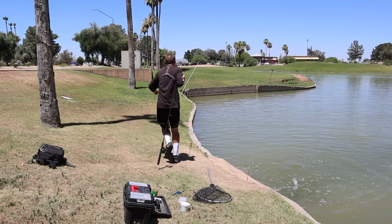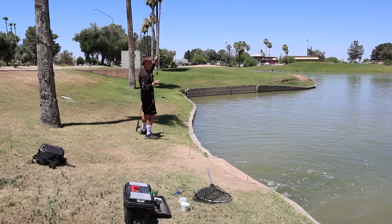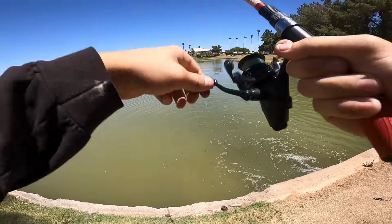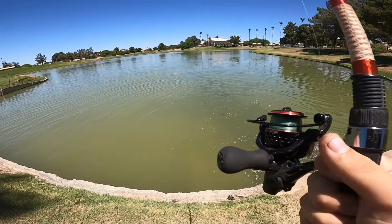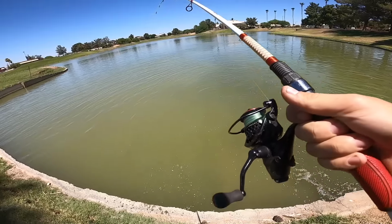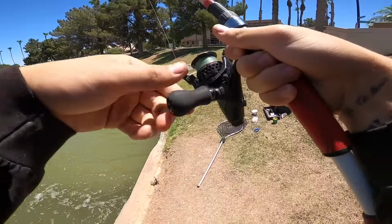Is he still there? Yep, he's still there. What is that? Come on, man. I'm trying to get my worm on. That feels weird. What are you? Please be a giant yellow bass. Oh, it's a catfish. Yeah, another catfish.